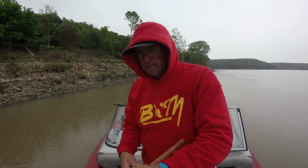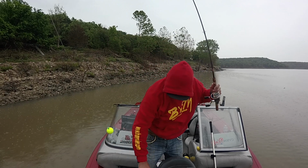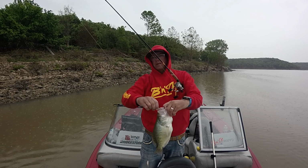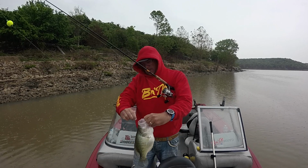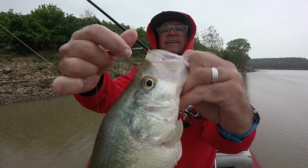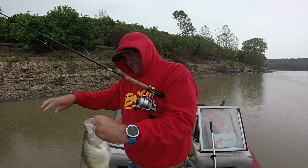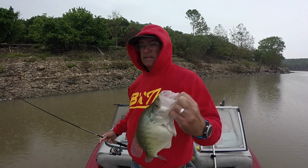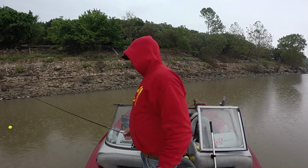That's a big crappie. I got there swinging in. I did. That crappie. Okay, look where I've hooked that crappie, and look where that crappie's got away. That is a big one. My God, that's a tank. Tank female.